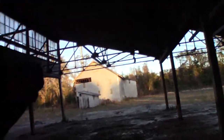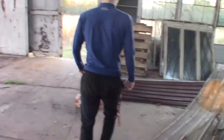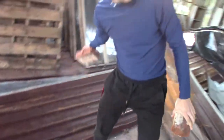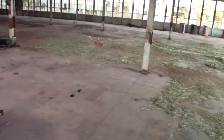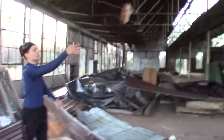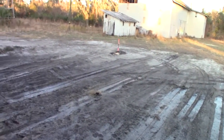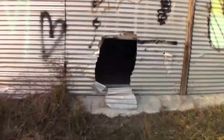Yo, we should go in there. What, we should go over there. What the heck is this? Oh, free pallets. Free bricks, free windows. Hey, I just want to explore the place. Hey, we gotta get over there somehow, some way. Hurry up before people see us! Oh shit, there's a hole!